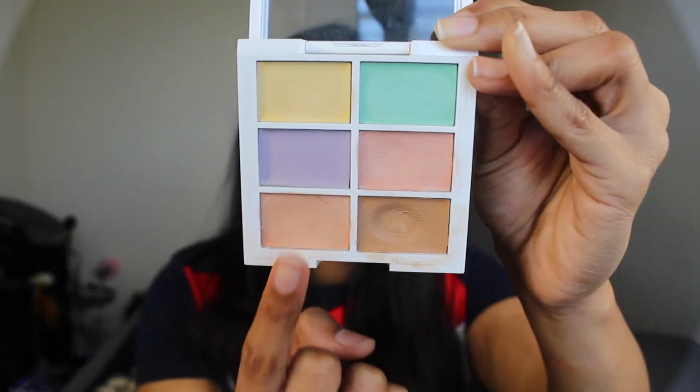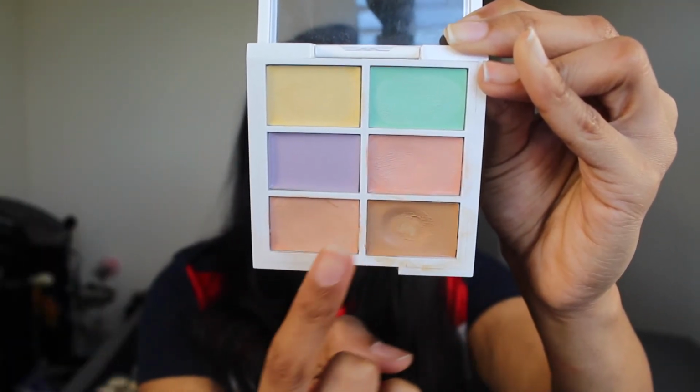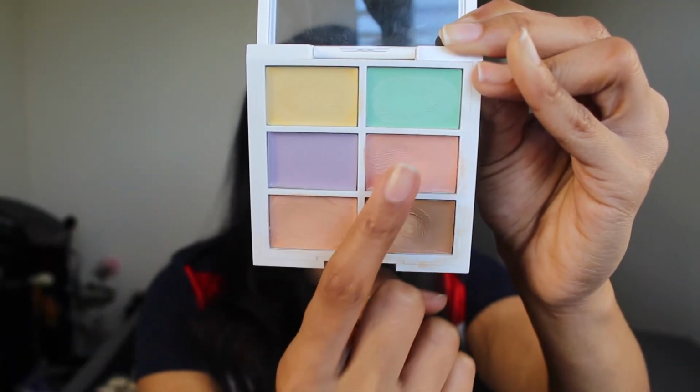Up next, under my eyes, I don't just want to conceal those under eye bags, but I also want to highlight that area so that it doesn't look that dull. And so for that, I am taking this orange shade and peach shade, mixing them together and applying them. Now I take the peach shade with a very light hand so that it doesn't look very intense on my skin.